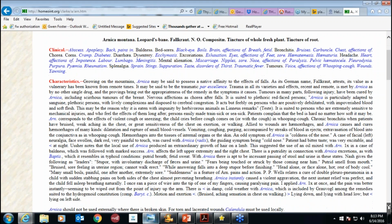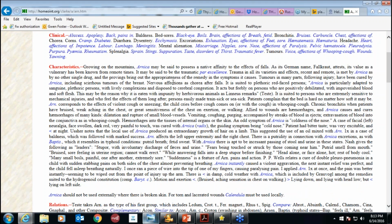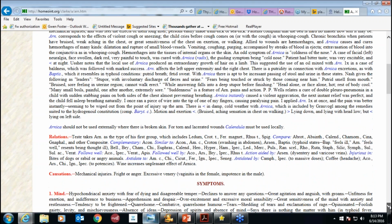And it tells you the history of arnica. It tells you what it's used for. For instance, it may be said to be the traumatic par excellence. So it's going to go into all of the appropriateness of the remedy. It says right here causation. This is the underlying cause of when you might really consider the remedy, like mechanical injuries, fright, or anger, excessive venery, vaginitis of female, impotence of the male.